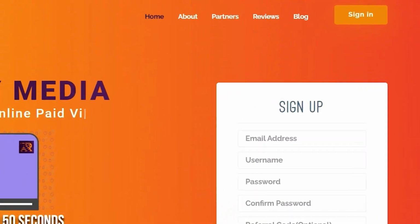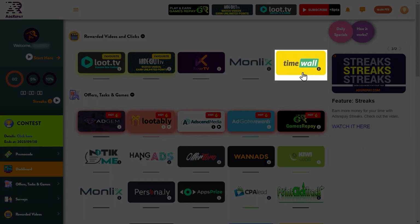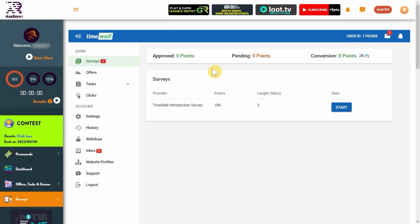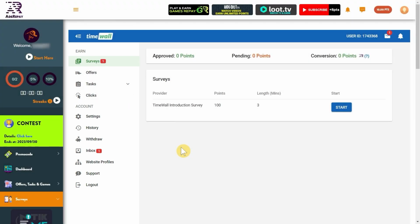Let's log into Adsrepay.com dashboard and explore the amazing Timewall Offerwall. Known for its diverse earning options, top-notch customer service, and easy withdrawal methods, let's take a deeper look into what Timewall Offerwall has to offer. At Timewall, you can choose from a variety of paid activities. Whether it's taking a survey, playing a game, or completing an offer, there's something for everyone. Check in every day to find new offers and promotions.